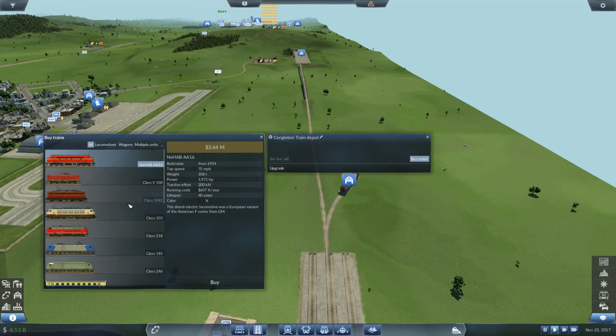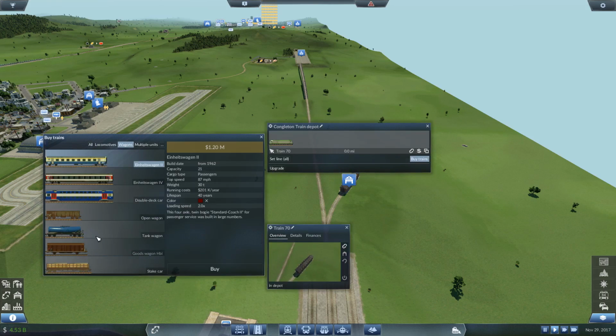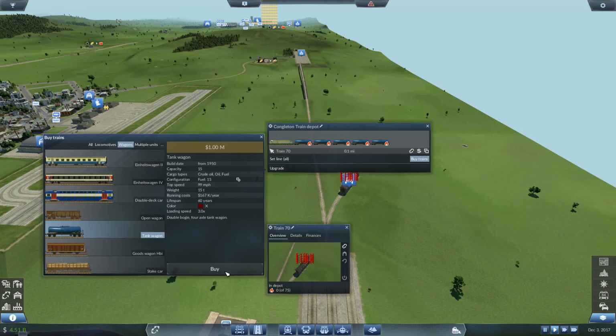Right, buy trains. One of these. No, one of them actually, because we've now got electrification. And that colour. Buy wagons. Pick up fuel. That's what we need. $2.25. Set it on a line. It'll be a new line.